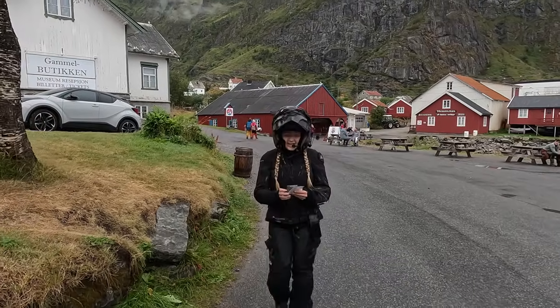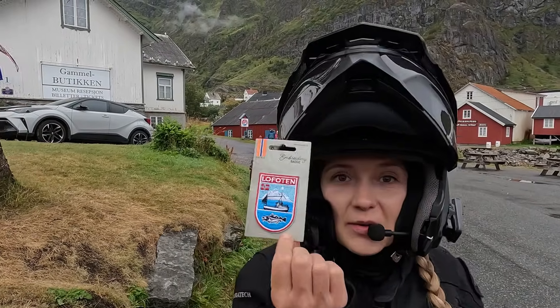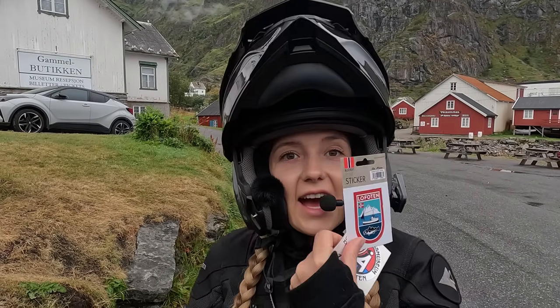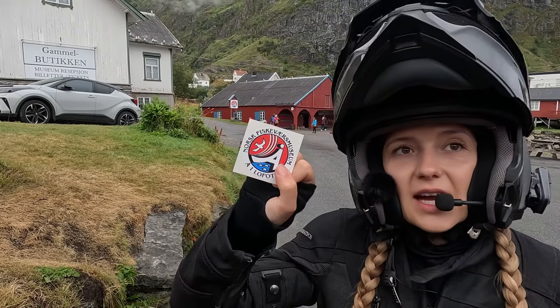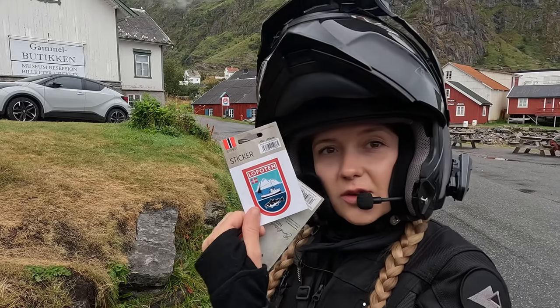I think Em's gone up into the souvenir shop. She's after a Lofoten Island badge or sticker for the top box. So we're about to get back on the bike and go and explore some more of this island. I think that was a successful operation, was it, Em? It was. Another one to add to the collection. Oh, that's a nice one. And two stickers for the top box. Awesome. This one is cool because it's from the actual town, and then this is just a general Lofoten sticker.